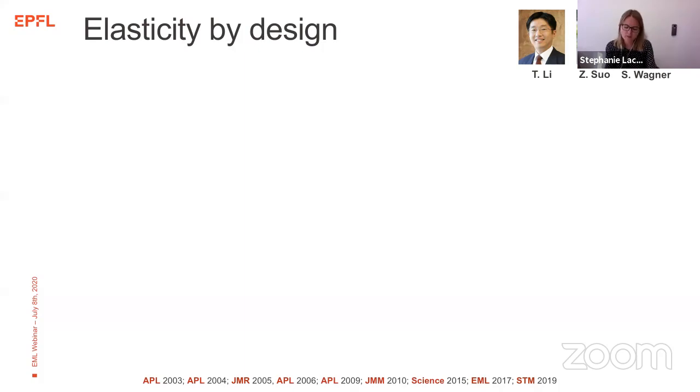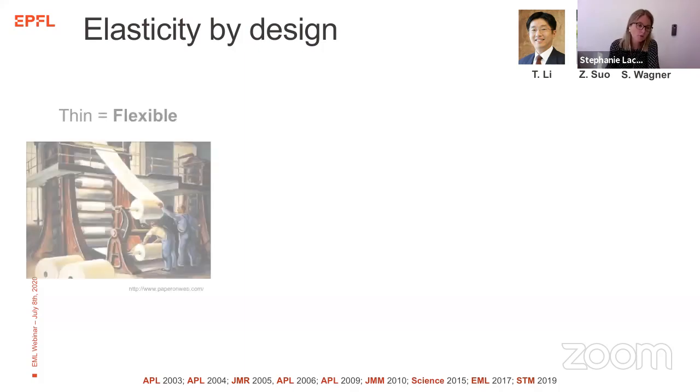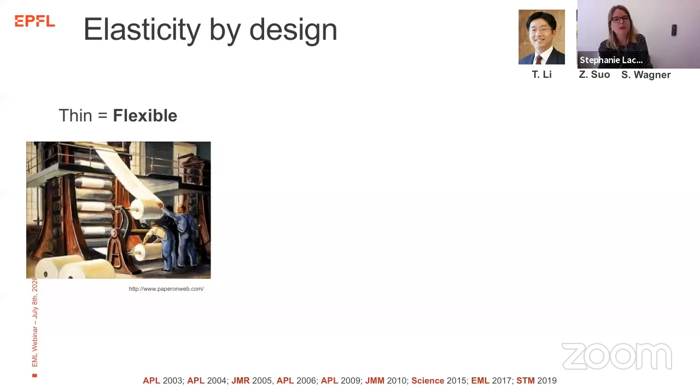And so when I joined Princeton, there was already a lot of work in Sigurd's lab and with Jigang's team on using thinness as a way to gain some deformability and in particular flexibility. And indeed, if you make a material thin enough, take cellulose, like this piece of paper coming from a tree trunk, if you miniaturize, if you make the structure thin enough, it will eventually become flexible. So that was one first ingredient: if you make things thin, you should be able to deform them to some extent.